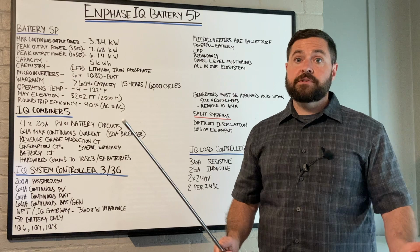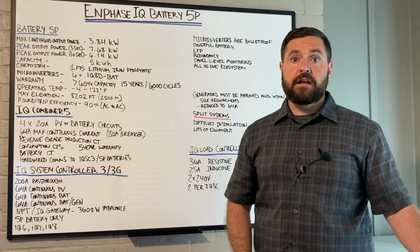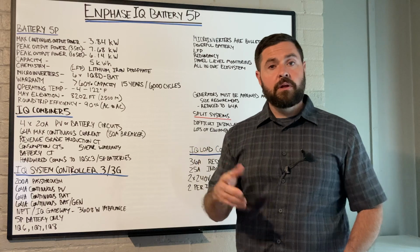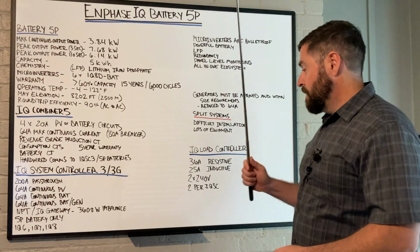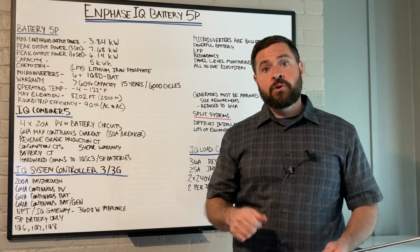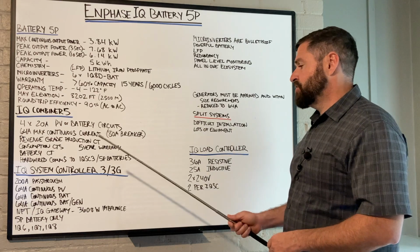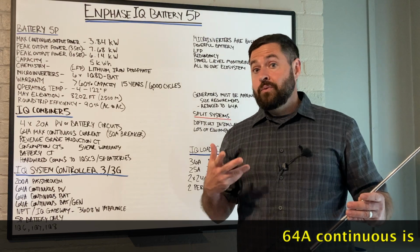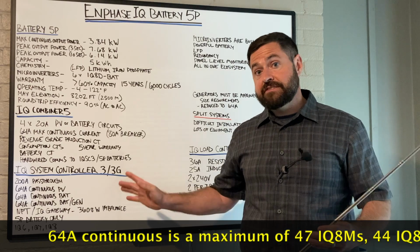In that case, you might as well take that Enphase IQ8 Plus microinverter and throw it in the garbage can, because that thing is way too small to be pairing up with a 400 watt or larger panel. Even if it is possible, it doesn't make any sense. So that's going to leave you with other microinverters such as the IQ8M or the IQ8A. They also have an IQ8H. But essentially, 64 amps continuous is saying, hey, you start pressing more than 44 solar panels on the roof, and this system is not for you.